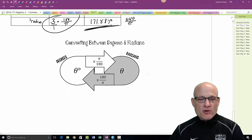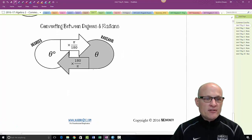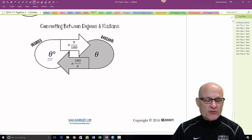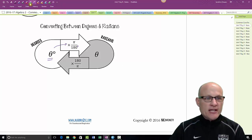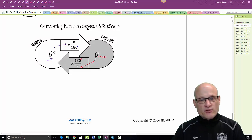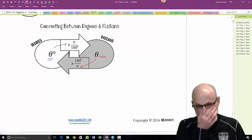So what do you have to remember about this? If your angle, theta, is in degrees, you multiply by 180 over pi, trying to get rid of degrees. If you have it in radians, then the radian measure goes on the denominator, and you want to keep degrees, that goes on top. So those are your 2 conversion factors, and those are the 2 things you've got to remember to go back and forth between radians and degrees.